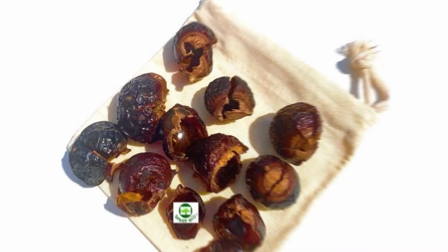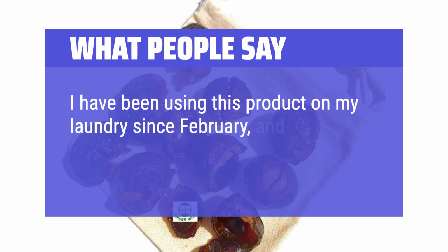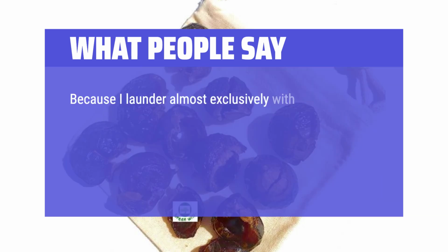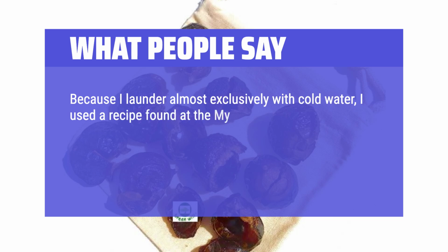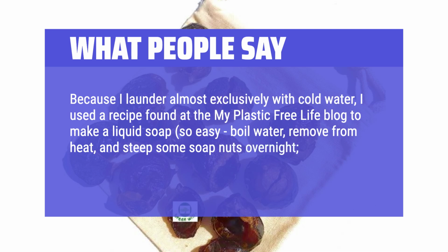What people say. I have been using this product on my laundry since February, and I am so pleased with how it is working. Because I launder almost exclusively with cold water, I used a recipe found at the My Plastic Free Life blog to make a liquid soap, so easy: boil water, remove from heat, and steep some soap nuts overnight, strain, and store liquid in refrigerator.